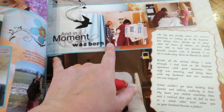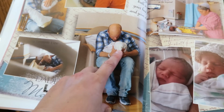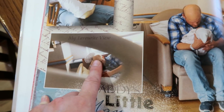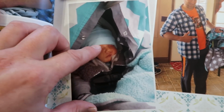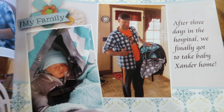These pictures bring back so many memories. Nolan being dad for the first time, how he was just enamored with Xander. I took this photo from my hospital bed, and then that time when we brought him home for the first time in his little car seat. So yeah, capturing moments of life means so much to me, and I want to make sure I have my camera along. The photographer side of me does not want to rely just on phone pictures.